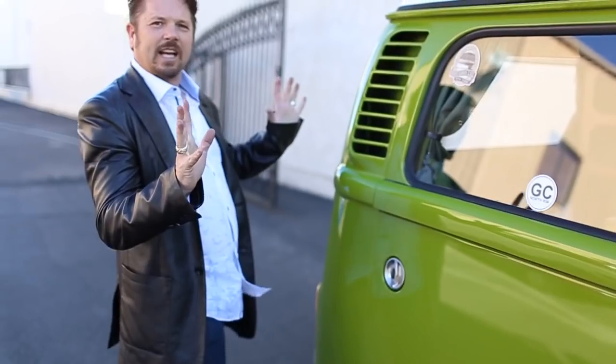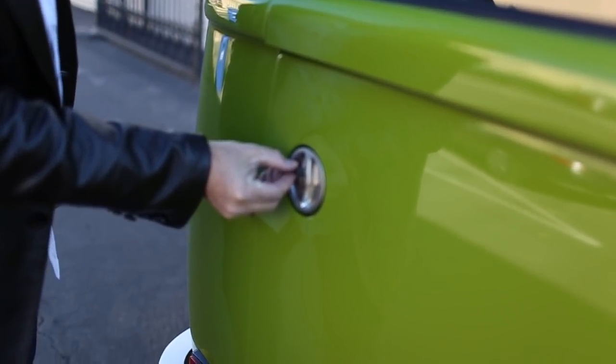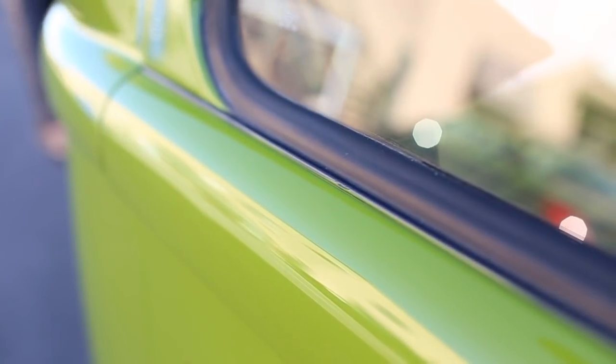Little things like this just excited me when I bought the car, when I said, wow, that's the original gas cap right there. Just cool. And you look close, look at the rubber. Just fantastic condition on this thing. Tail lights, excellent condition. Window rubber, excellent condition.